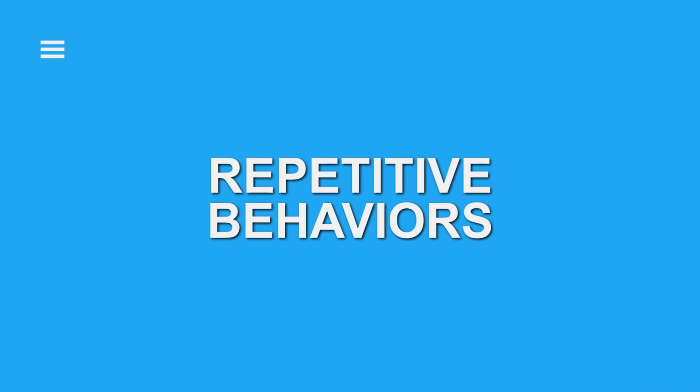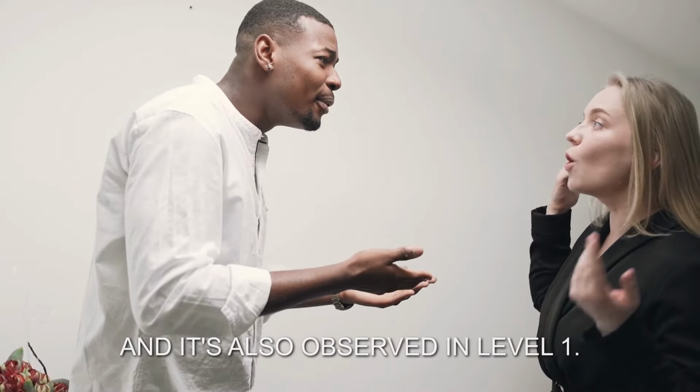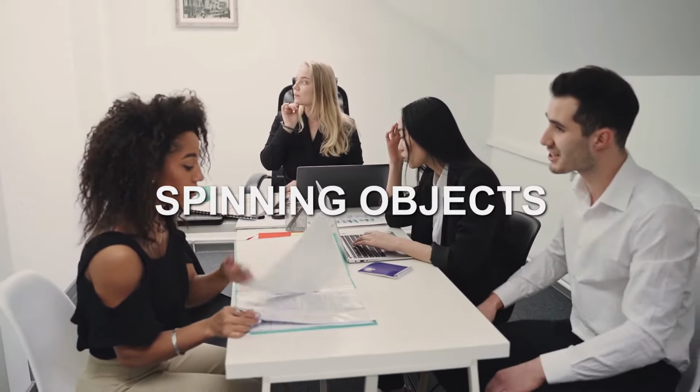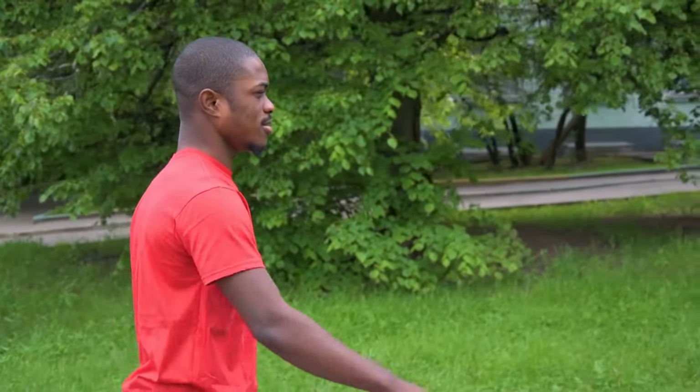Repetitive behaviors. Engaging in repetitive behaviors is a hallmark of autism, and it's also observed in Level 1. These behaviors can include hand flapping, rocking, spinning objects, or repeating specific movements or sounds. Repetitive behaviors often serve as self-soothing mechanisms during times of stress or anxiety.